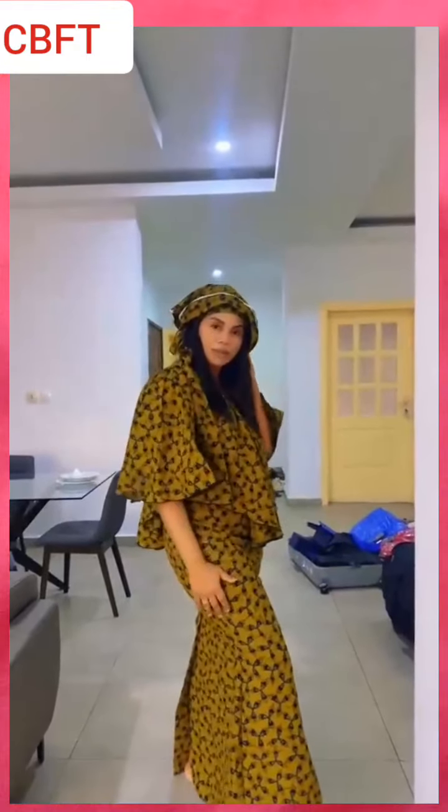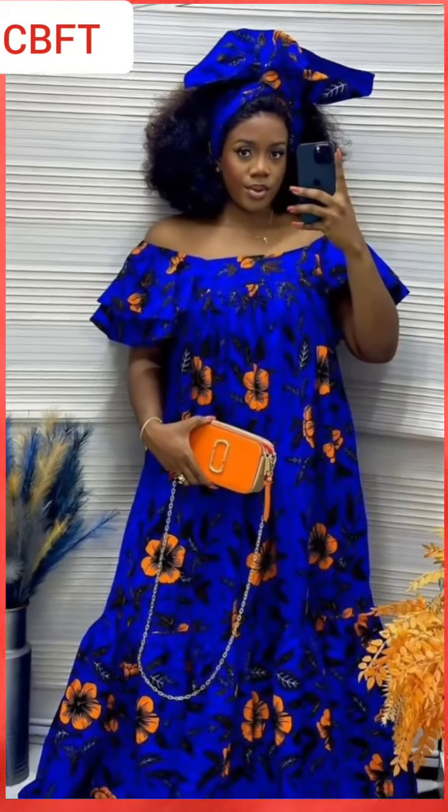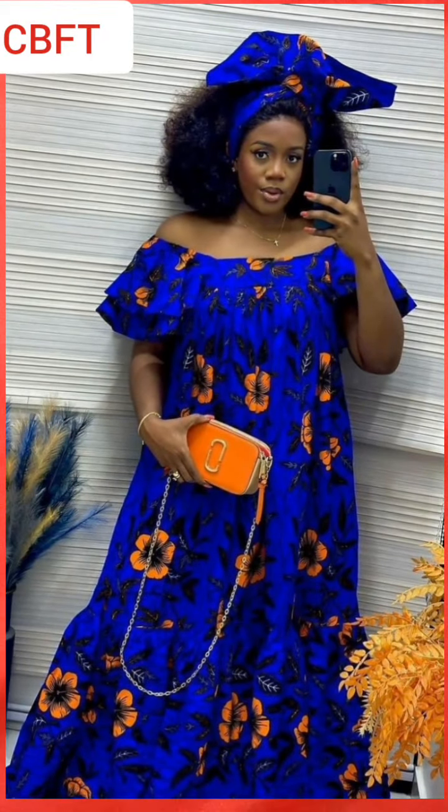Here is a lovely design of tops that rocked on skirt design. This is another Mexican style. Here in today's video, you'll see more creative fashion styles from Africa. Designs like tops that rocked on skirt.